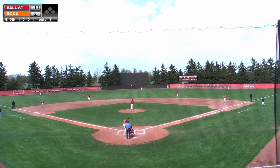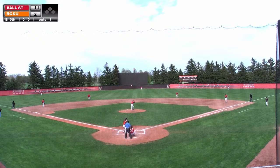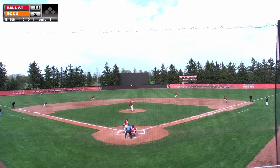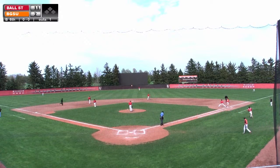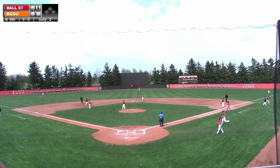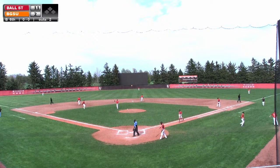Tyler Haas, who is now catching for Bowling Green, is 1 for 1, RBI single and hit by a pitch. This is a slow roller left side. Shortstop plays it, guns across, and gets the out. Nice job, Adam Tellier. Out number 2. And Nathan Rose, the DH, steps in.